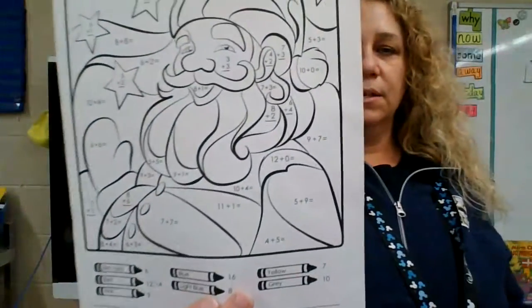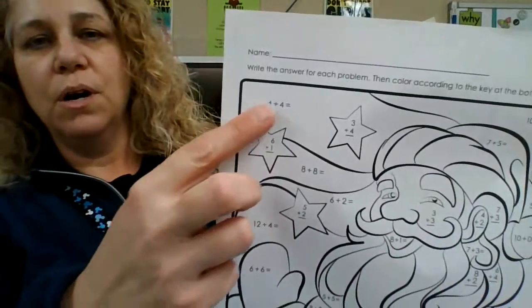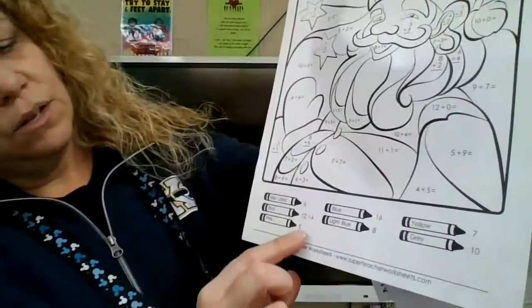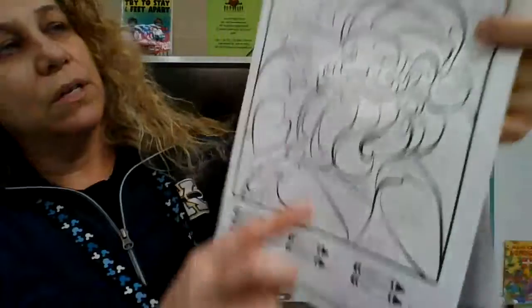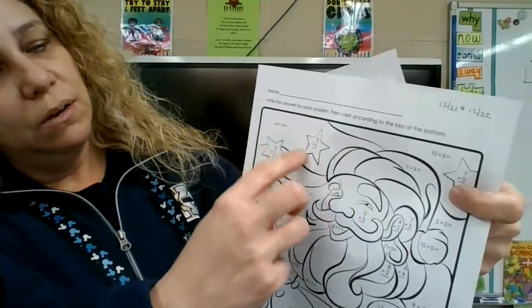Okay. This is adding, coloring by the answer. Tells you down here what color. So let's say right up here it says 4 plus 4 equals 8. And then the answer 8 is light blue. So this section up here where the 4 plus 4 is, the whole section would be light blue.